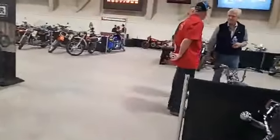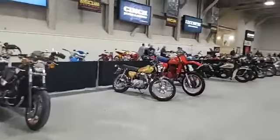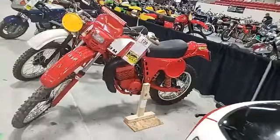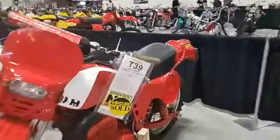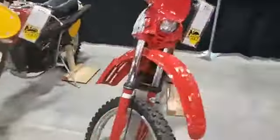And I'm going to scoot around here and take a look at a couple of more bikes. Another bike you don't see every day, an SWM. This is, of course, a 1980 SWM-R powered by a Rotax 400.